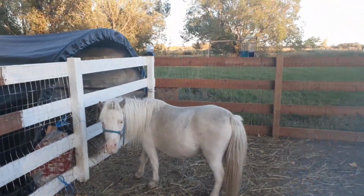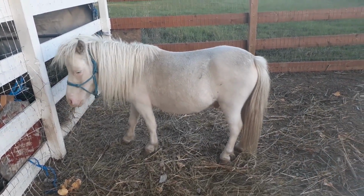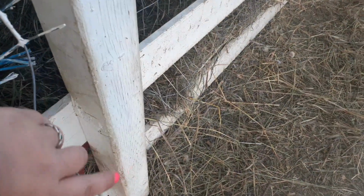But that's about it for today. Just wanted to show you around a little bit and share some of the information that I have. And there's a piece of wire sticking out. See? This little piece of wire that they just ripped off? That is going to poke someone in the eye.